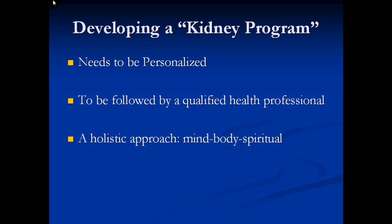When you talk about developing a kidney program for someone, it needs to be personalized. It needs to be followed by a qualified health professional. There's a lot of people out there that call themselves medical providers. What are their qualifications? What is it that they've used?